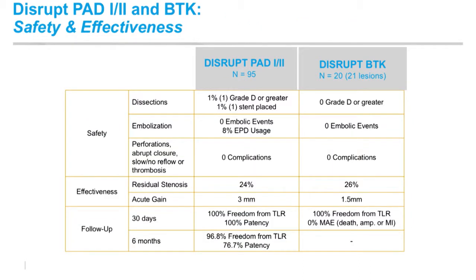If we look at safety and efficacy, one of the things that immediately jumps out at you is the fact that there's an incredibly low incidence here of complications. There was only a single wire-induced dissection that required a stent, but other than that, there were no cases of distal embolization. There were no perforations or slow flow or no reflow. And this is so incredibly important when you're talking about patients with critical limb ischemia.